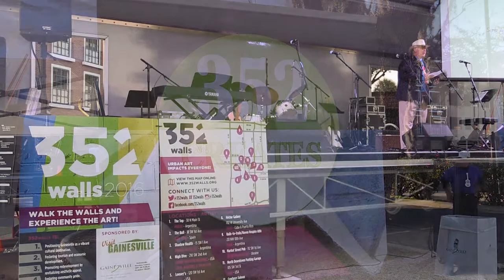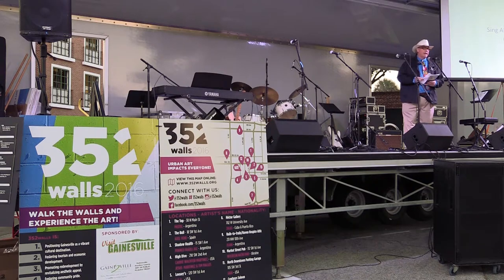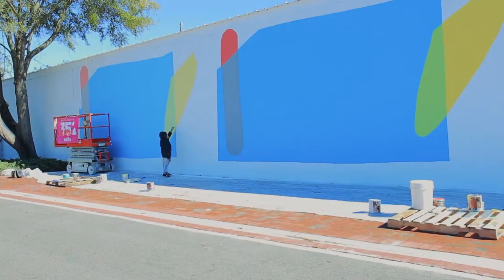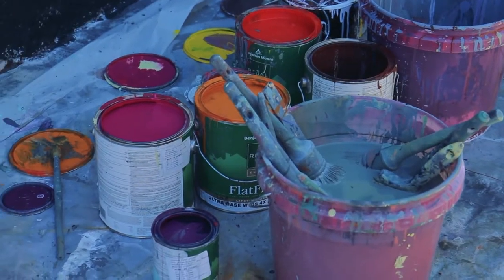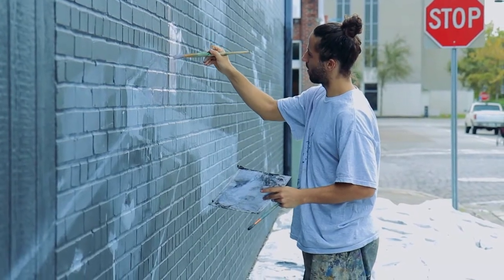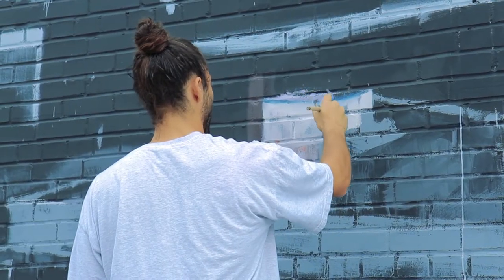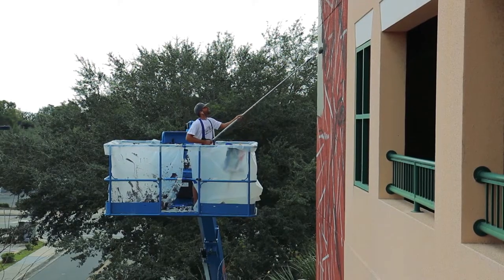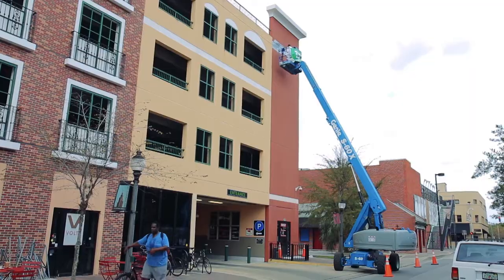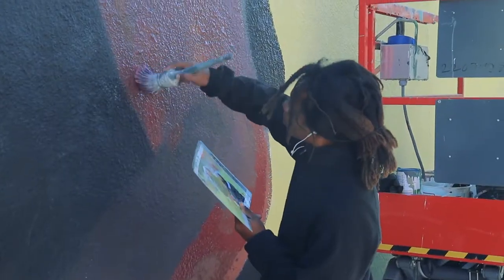We have been involved for the last, well, I guess it's 9 months now, in a project called 352 Walls, the Gainesville Urban Art Initiative. This is a fantastic project. The 352 Walls project is wonderful in many ways, but the first is that it was the initiative of a citizen who had a great idea, who was passionate about urban art, who assembled an incredible group of internationally acclaimed and experienced artists and brought it to visit Gainesville.